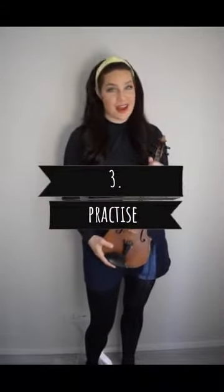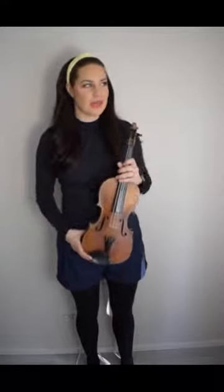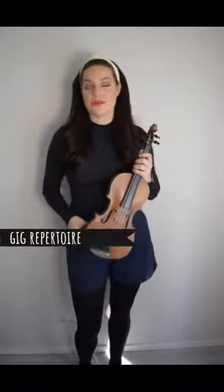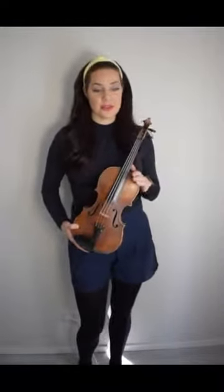Number 3 is practice. This might seem really obvious for a musician, but in reality, it's one of those things that usually ends up being last on the priority list. Train technique. Keep your technique up to the standard. Work on projects that you are currently working on. Practice your gig repertoire. Also learn new songs. In general, being apart from your instrument for a long time is not really recommended in my opinion. You have to keep your standard. Try to really factor that into your daily routine.